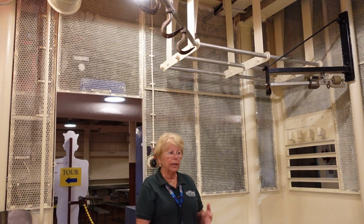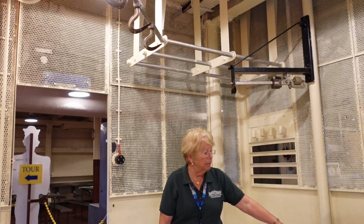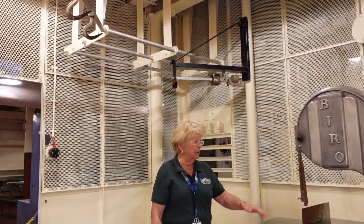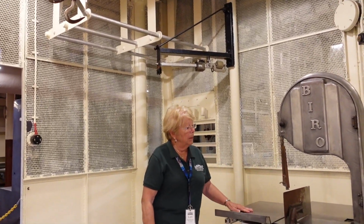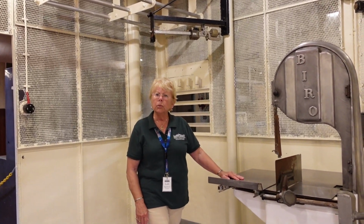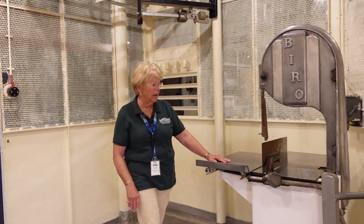So after it was weighed, it would be placed on this Bureau bandsaw. The bandsaw would be adjusted to fit the piece of meat. The very sharp blade isn't on it now, but this meat would be cut right through bones. The bones were saved for soups and stews and gravies. They didn't waste anything that they didn't have to.